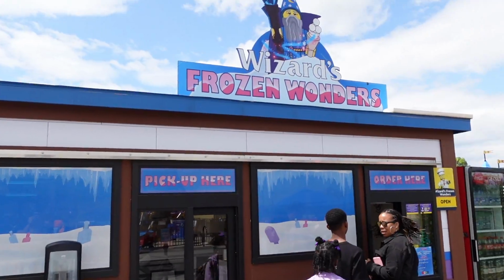So I just polished off the brisket chili cheese dog. It was really good. I'm going to argue that if you are looking to eat here in the park, you're better off eating at the kiosk stands than you are eating at a restaurant or one of the sit-down places, because the food at the kiosks has been way better.